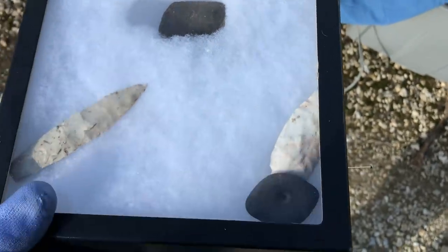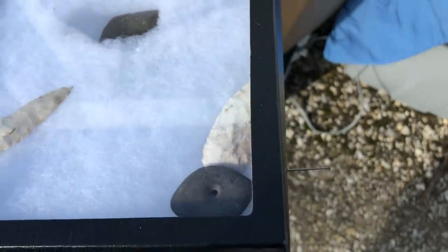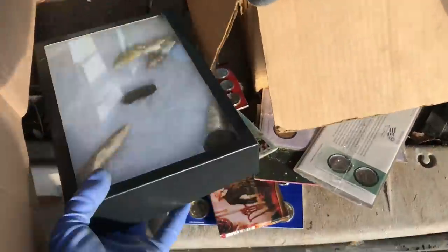Whoa. Arrowheads. Wow. I wonder what that center one is. That's like a necklace piece there or something. That could be some real deal right there. Yeah, you bet.